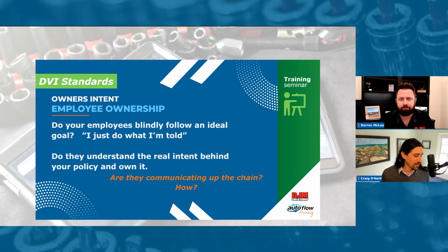And here's the other side of the problem. Technicians are horrible at communicating up the chain effectively. It sounds like, in most cases, frustration, complaints, condemnation, and just anger. And that isn't going to really move the needle in any sort of way. I think it's really important that you have regular meetings with your team, discussing where those challenges are as you're doing this part of the process.